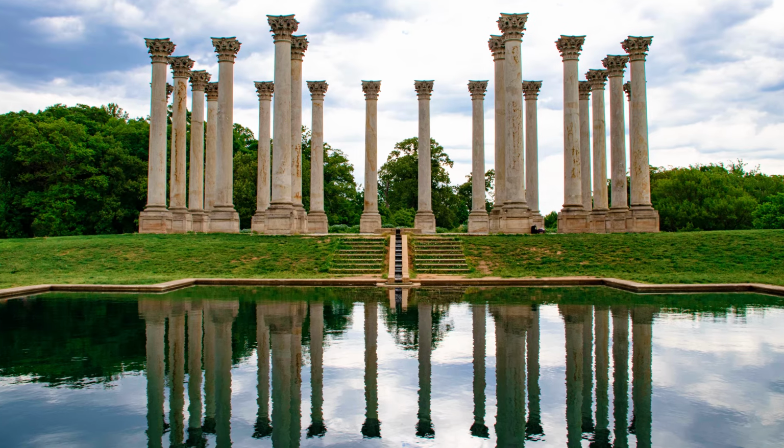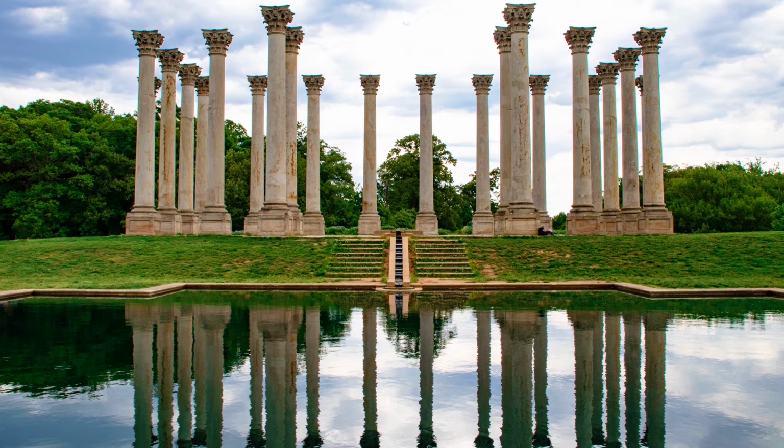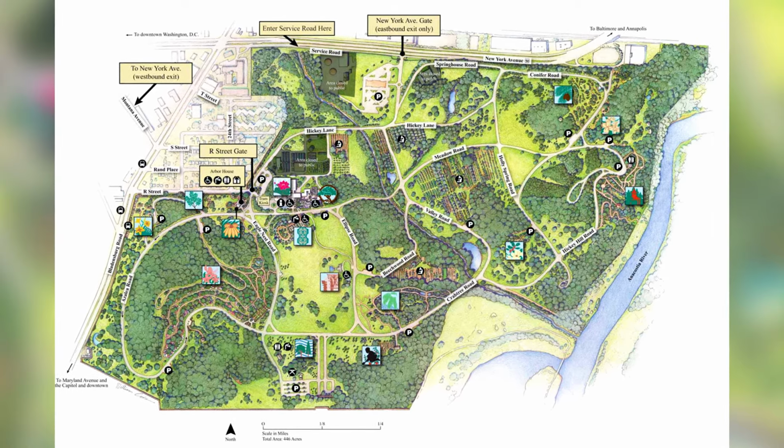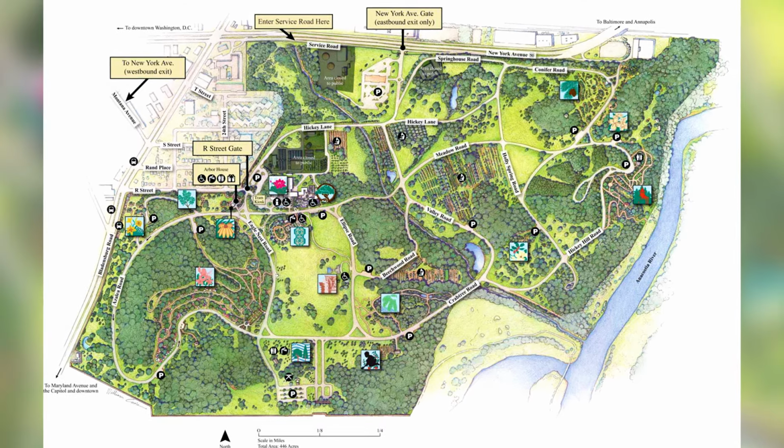Next, tour the US National Arboretum. The US National Arboretum is a 175-acre botanical garden and research facility located in northeast Washington, D.C.